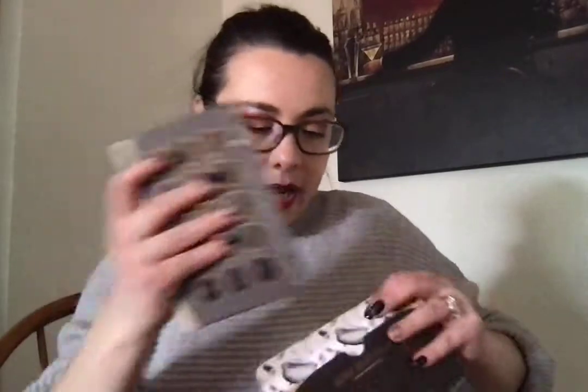And the other one that I really love is this one right here. That one's called Thackeray Banks. So anyways, I love this palette. So pretty. So pretty. And that one's the other one that I kept the box for.